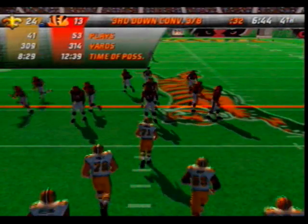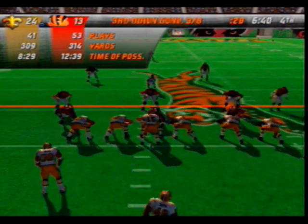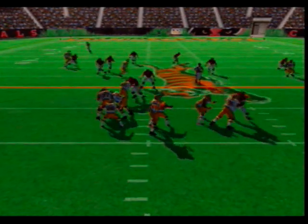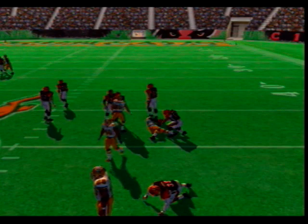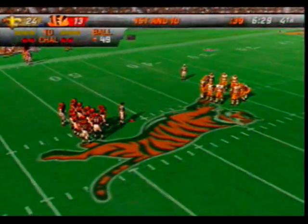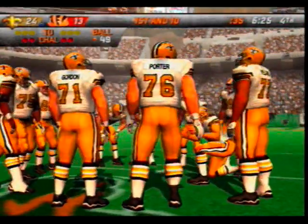Ball on their own 42-yard line. Play football. There's a flat going. Drops back. Stepping up, gets rid of it, runs through the tackle. Franklin comes up to make the play at the 49. John, he's proven he's a consistent target. Yeah, especially in situations where they're looking to get first down yardage.